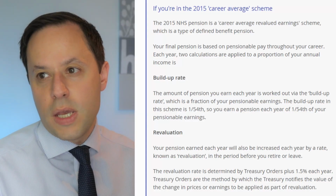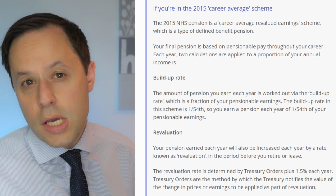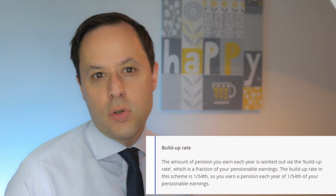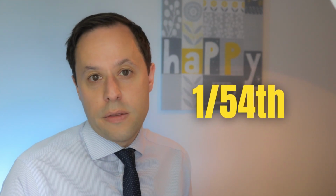And this was changed significantly with the 2015 section, which is based on career average. The pension is based on your pensionable pay throughout your membership. Each year, 2 calculations are applied to a proportion of your annual income. The first of these is the build-up rate. This is the amount of pension you earn each year, and it is a fraction of your pensionable earnings. The build-up rate in this scheme is 1/54th. So you earn a pension each year of 1/54th of your pensionable earnings, and this is calculated really simply by dividing your pay by 54.